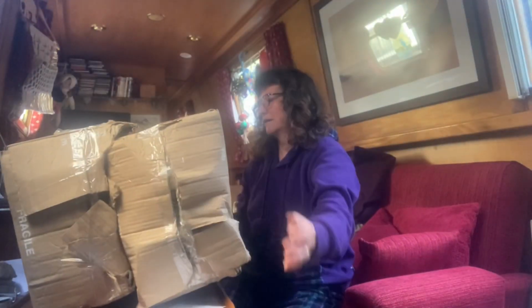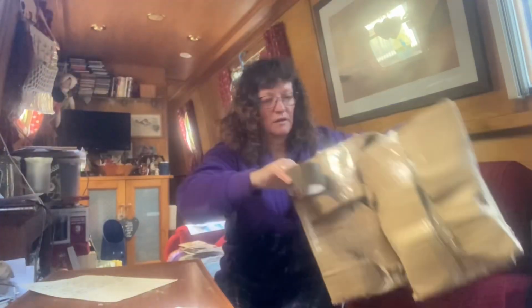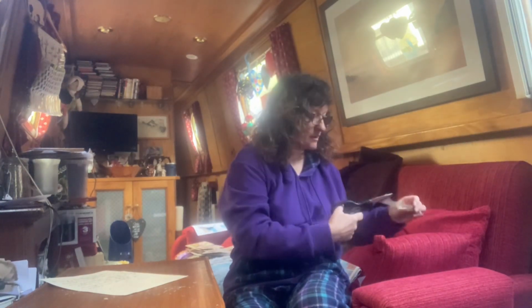Right, I've taped it all one way round. Now to tape it the other way round. And I'm going to get a couple of bin liners to cover it with as well, just to be on the safe side. This has been a mission, this one, but success. Just about done. Don't like using too much plastic, too much tape, but unfortunately on this occasion there's not a lot of choice.